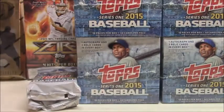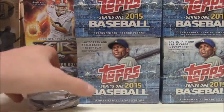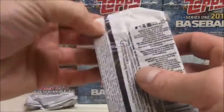Looks like a box has one Highlight of the Year and one Inspired Play in every pack, so you get the whole set. Something like that. Not much variety for those.